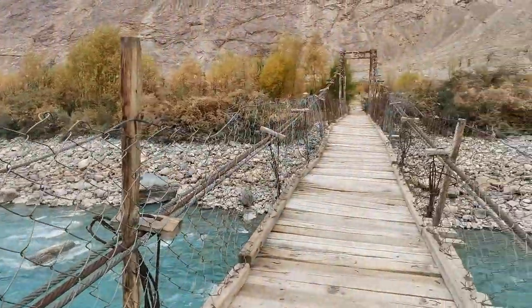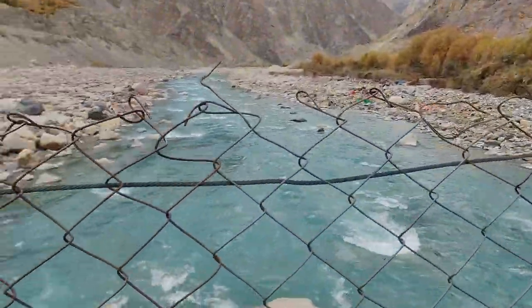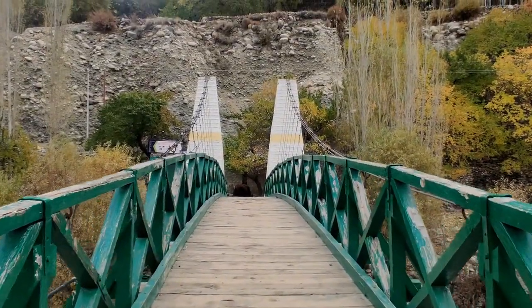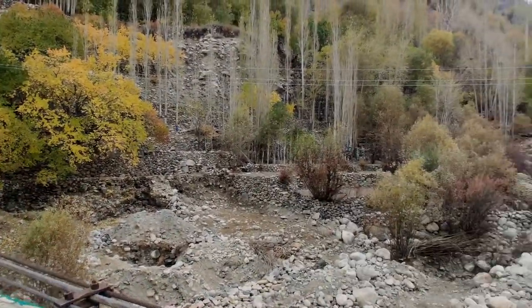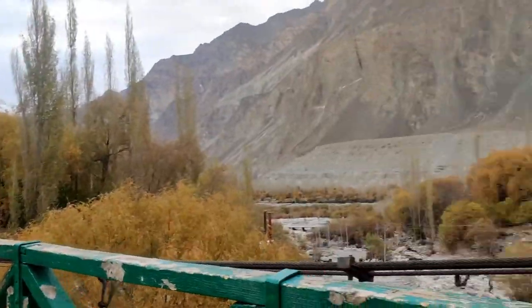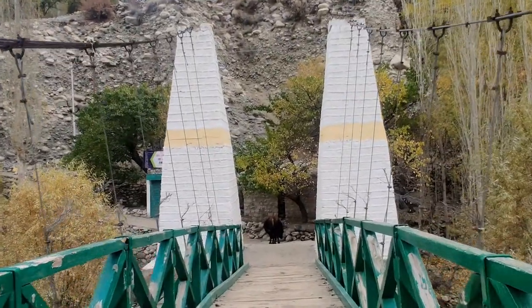So we just had our lunch here and now we are heading back to Turtuk. So again in Turtuk after a few months, and this time in winter, so it's a bit different but still beautiful. In Turtuk we are going to visit the museum.